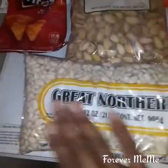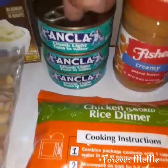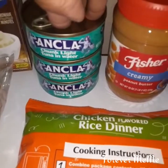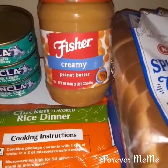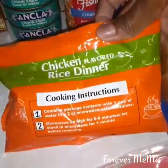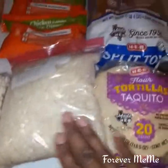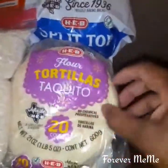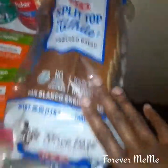I got some Great Northern beans. 3 cans of tuna. Some Fisher peanut butter, if y'all remember that. I remember that. And these are some chicken flavored rice. Got 2 of those. Got some regular white rice. I got some flour tortillas and a loaf of bread.